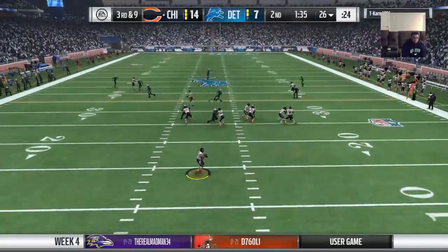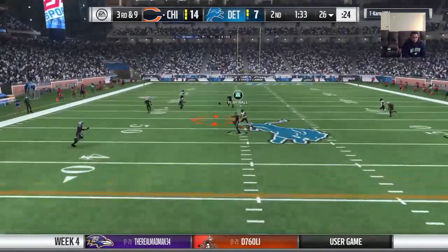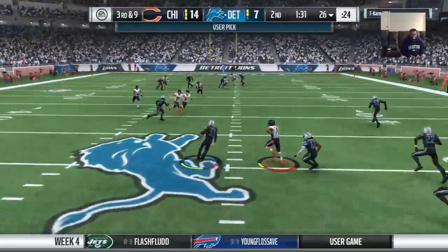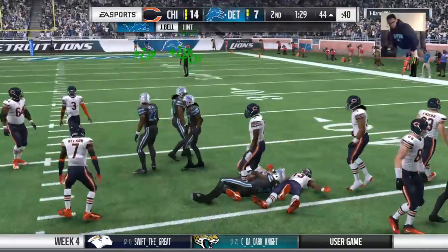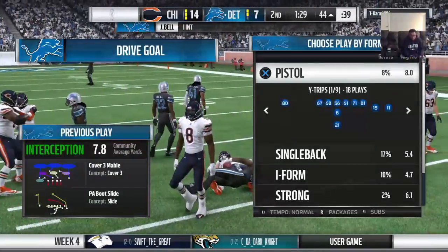Here's Boykin, off play action. Looks for Nelson, and it's intercepted. A great read, and it's picked off. And the return comes to a halt right at the 44-yard line.